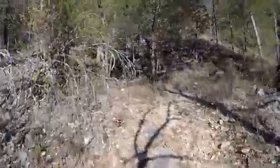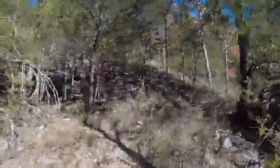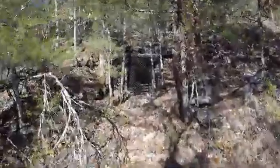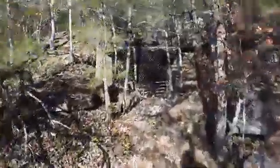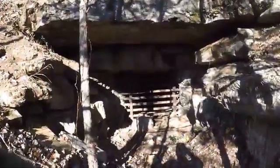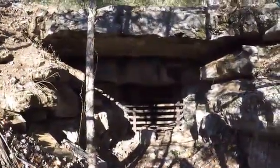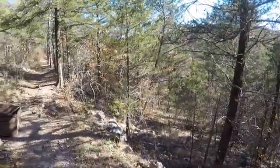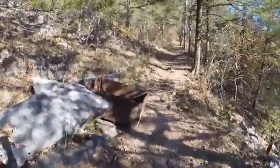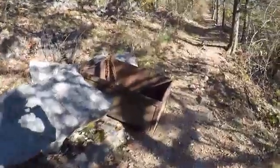There are numerous entry points to the Morning Star mine shaft, and this is just one of many. Again, they are all closed off. And you see signs of the old mining operation all over this valley.